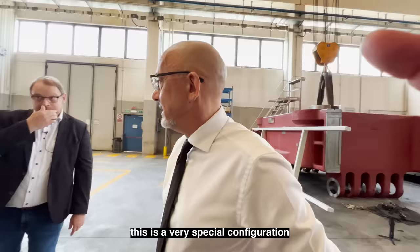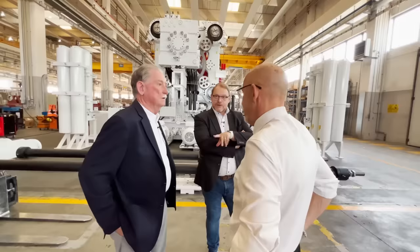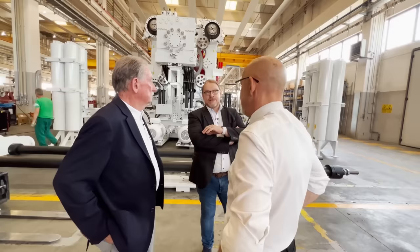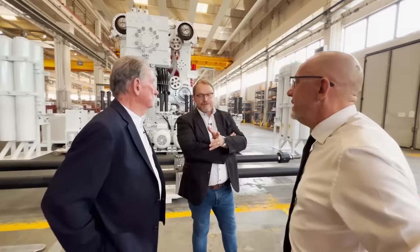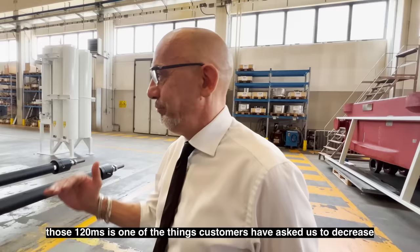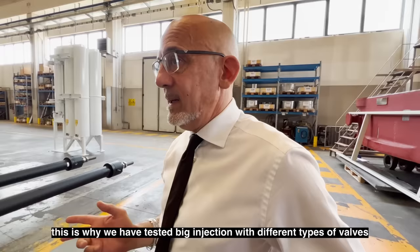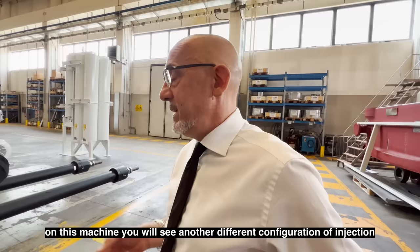So I have a question. What is the fill time for this giant press? So the 6,000 ton is around about 120 milliseconds. We're guesstimating that the simulation is showing around about 180 to 200 milliseconds on this machine. But until we start casting, you won't know. Those 120 milliseconds is one of the things that the customer asked us to decrease. So this is why we have tested the big injection with different kinds of valves in order to increase the velocity of the second phase, or the fast phase of the injection, but keeping the pressure. And so on this machine, you will see another different configuration on the injection.